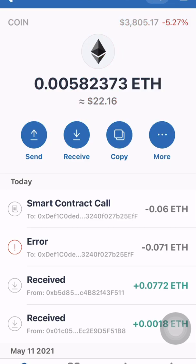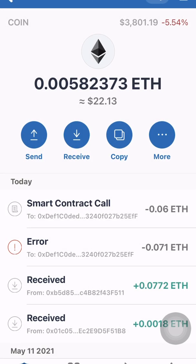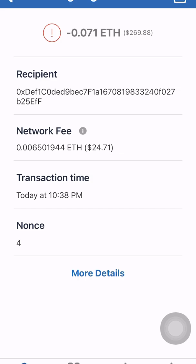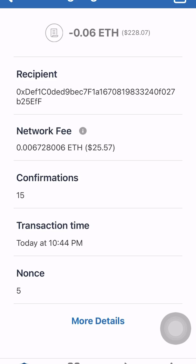Dylan, the bank is back, and I actually had an error. So I came back to this and turns out you really have to take into consideration the network fee and subtract it, because if it's off by a little bit and you overspend, it'll cancel the transaction. And worst of all, it'll eat up your network fee. It ate up like $25 for nothing, just because I made that mistake. So instead of being able to get 0.071, now I had to opt in for 0.06.